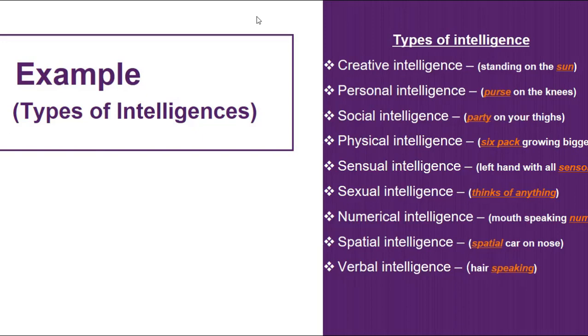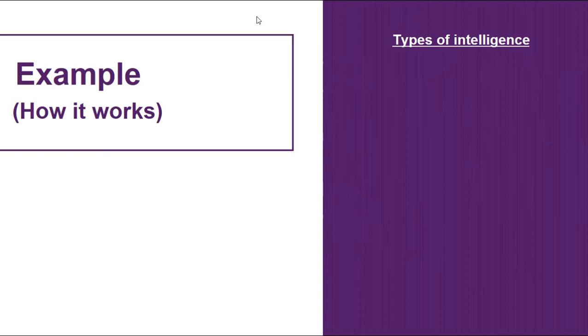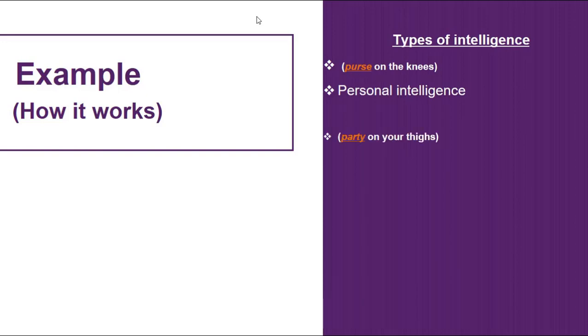Now, suppose you wish to remember these types of intelligence. Do you remember having pearls on your knees? Personal intelligence. What about on your thighs? Do you remember people patting on your thighs? Social intelligence. What about on your stomach?